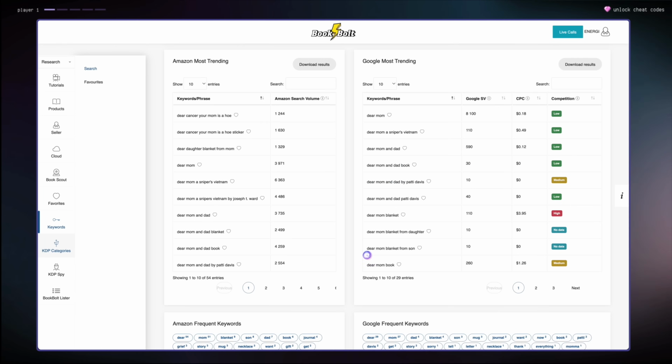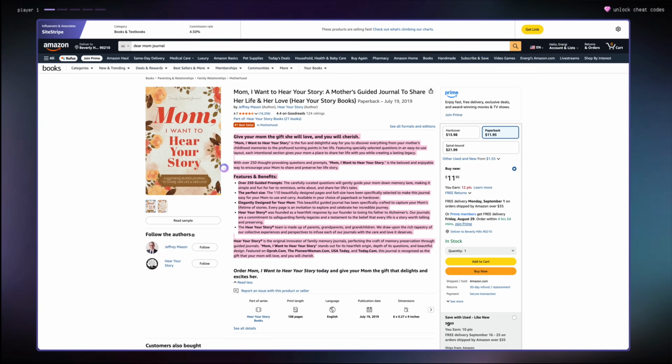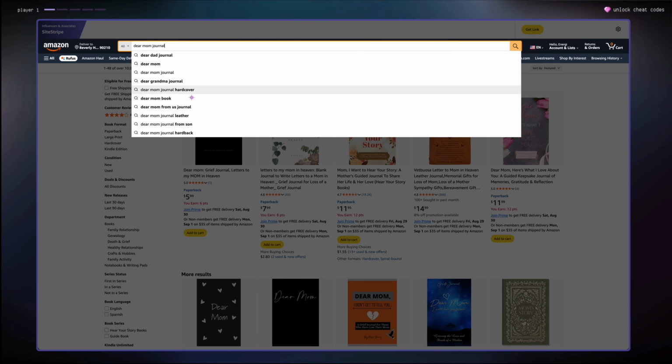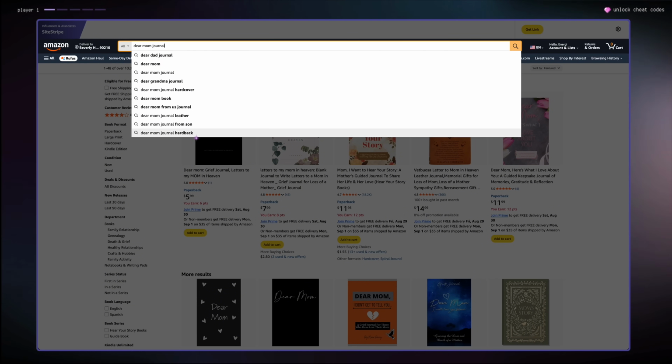For the keywords, we're just going to go with the keywords that we found here. What we could also do for the keywords is go to Amazon and type our keyword into the search bar, and then you see how all these other ones come up. Dear Mom from Us, right? Dear Mom Journal Hardback.